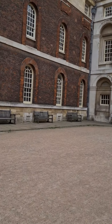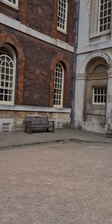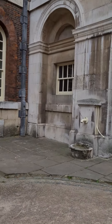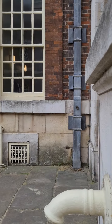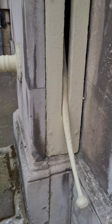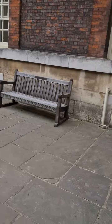It's an old... I don't think this is going to work, but it's an old water pump. And that doesn't work, but that's how you would have pumped the water up. And there you can still see the mechanism for it though, look. And there, into that. Buckets.